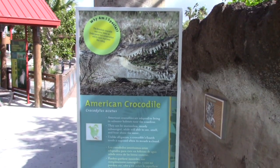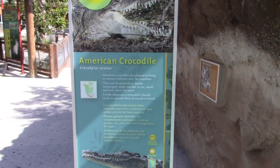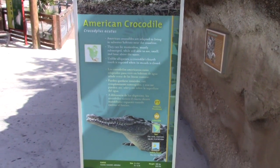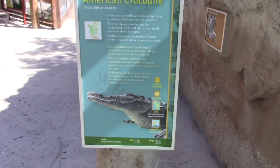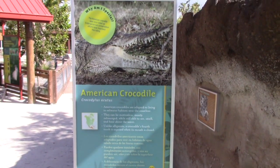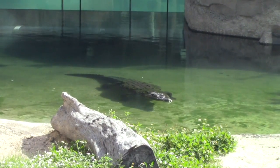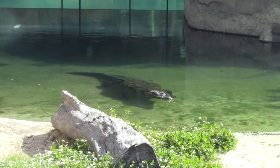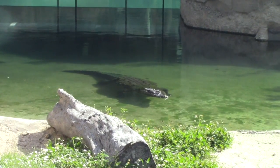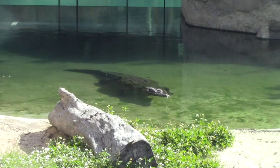And of course, Everglades is going to have lots of these American crocodiles. They also have alligators. See our crocodile here in the water, just with its eyes and snout out of the water so it can breathe. Always a good thing to be able to breathe.